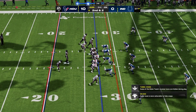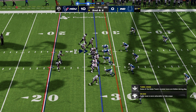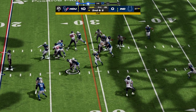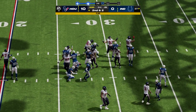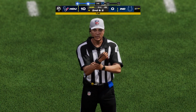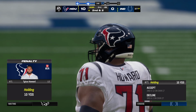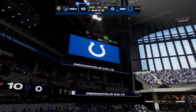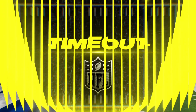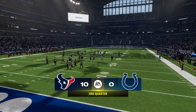Ball on the 27. Here's second and a couple. They go right back to Singletary. And now they're going to get him down right at the line of scrimmage. Holding offense. Now a timeout called for by the defense. And that's going to leave him with just 1 timeout remaining still in the third quarter. We'll see if that comes back to haunt him.